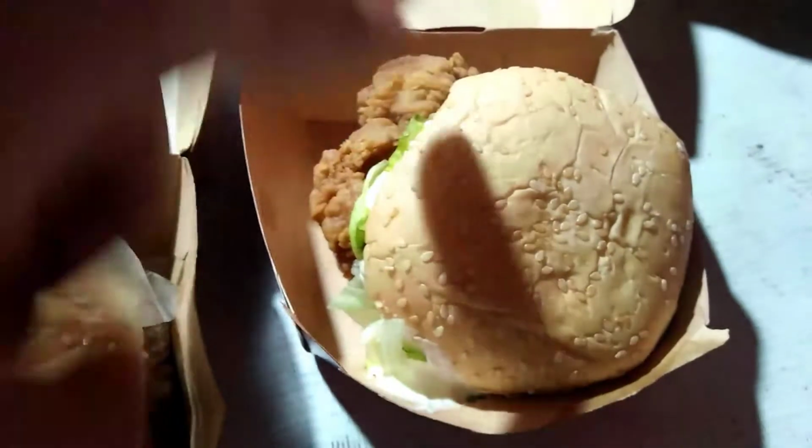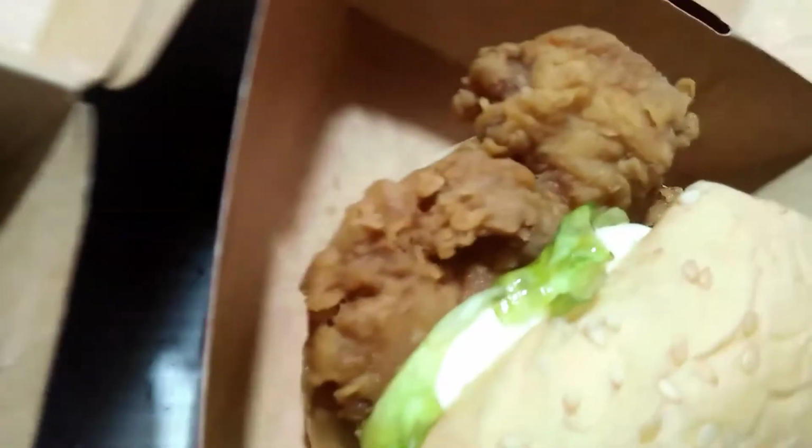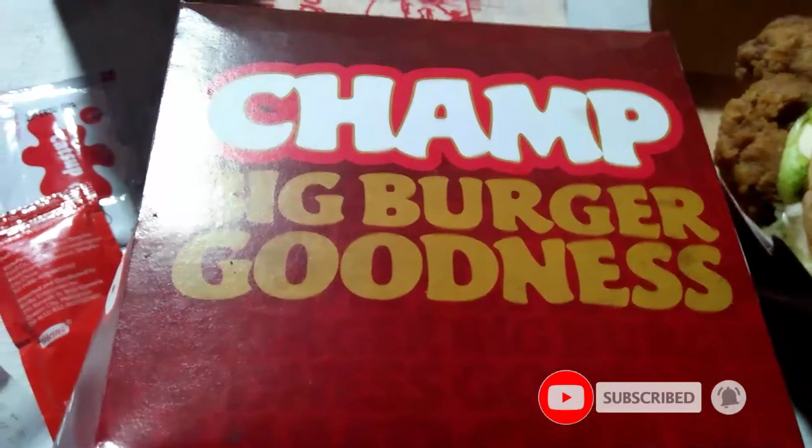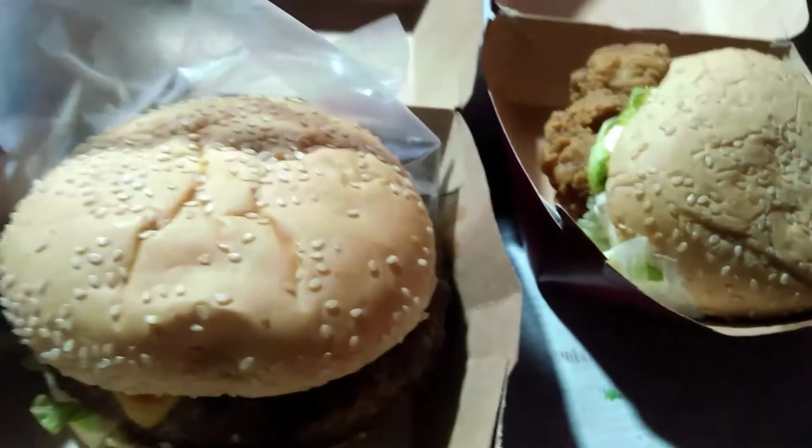First impression first. When we open KFC Zinger. Okay. That is the KFC Zinger. The patty is chicken, not beef or pork. Chomp, big burger goodness from Jollibee is made of pork. Alright, so lalantakan na natin yan. This is madness.